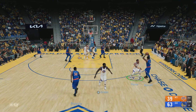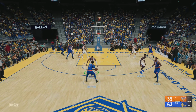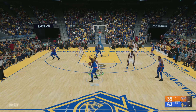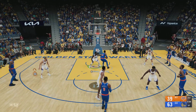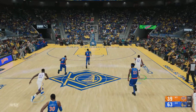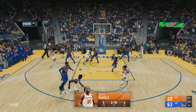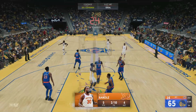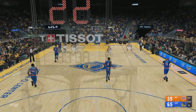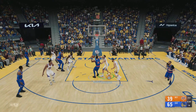Curry's still got heat, though. Burks kicks to Barrett. Curry's still got his takeover. Oh my gosh, Green, that's what I'm talking about. Oh, he could have posterized that man. That man could have got posterized on.